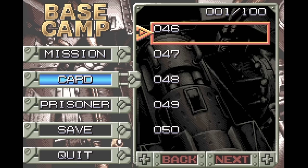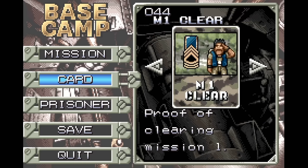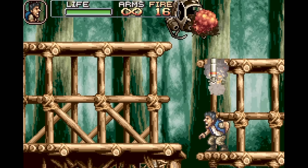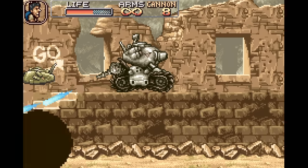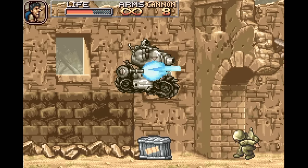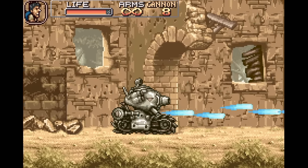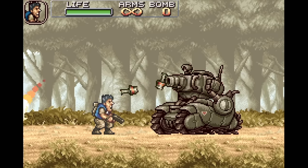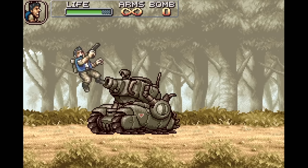Back in camp, you can view the cards that you got, but again, I see no reason to care about this. Still, other than the lacking animation, the graphics are done very well. And so is the sound. It sounds just like a Neo Geo Metal Slug game, right down to how very mono it is. So definitely not horrible, but there are many better Metal Slug games out there that you could play instead.